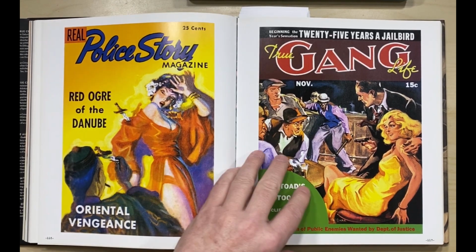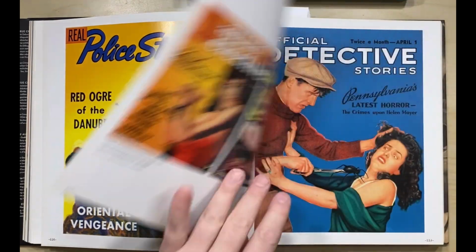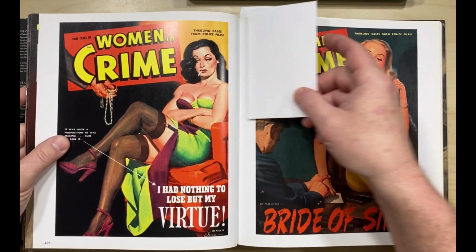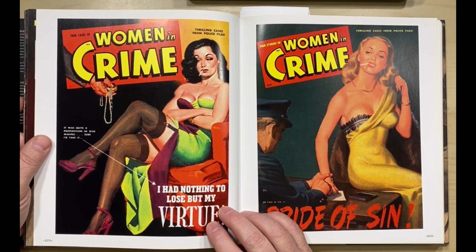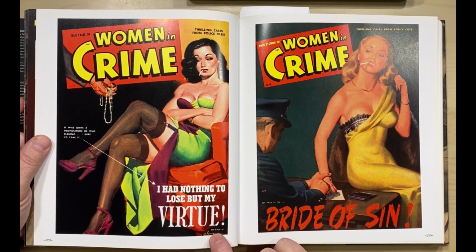She's been pinned to the wall by a guy throwing daggers at her. Let's see. I like this. The ladies looking bored. Not too impressed with the cops who are arresting them. I had nothing to lose but my virtue.